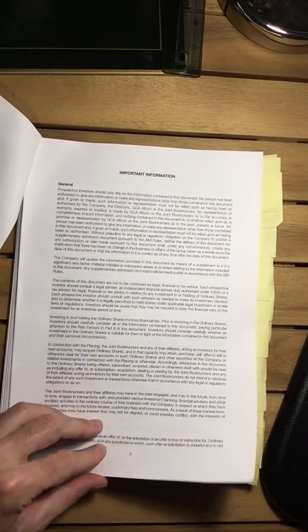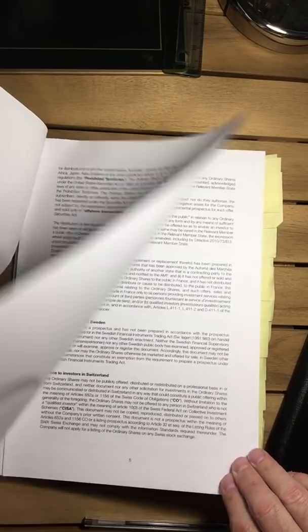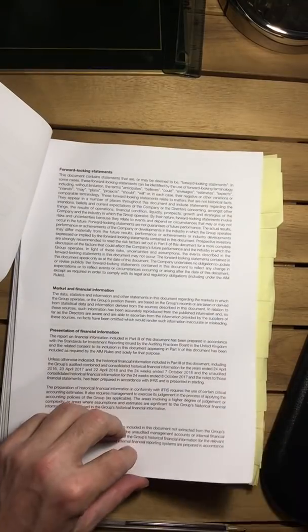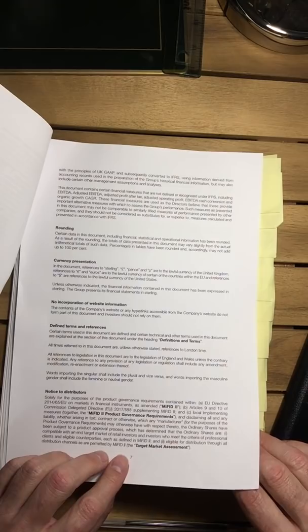Now this important information stuff is just legalese, so I don't even bother reading that. It's things like notice to investors in France, Sweden, Switzerland. It's not relevant. So it's always good to just skip through all of that. This is all unimportant.